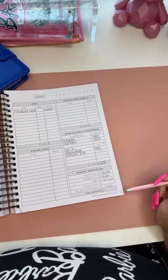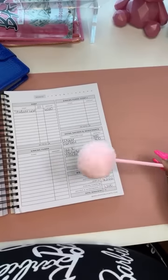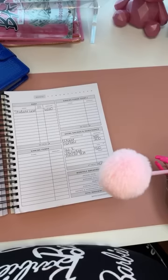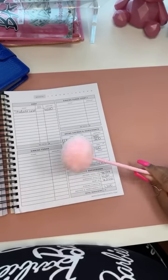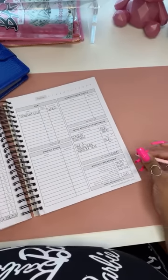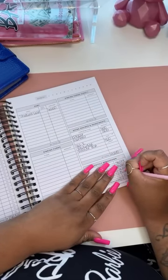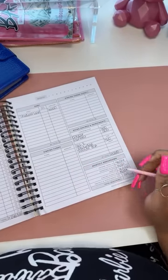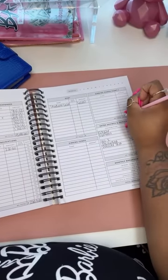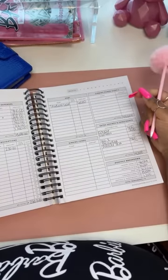So for sinking funds, I think I'm going to give myself, because I know this month I need to furnish a house, an entire house, I'm going to give my sinking funds a lot of money because I know a big portion of that needs to go to home furnishing. So I'm going to give myself $15,000 for sinking funds. So in all the sinking funds that I create, I get to spend a total of $15,000 for the month saving in my sinking funds.